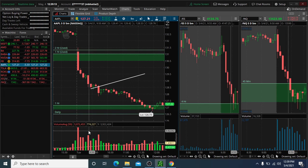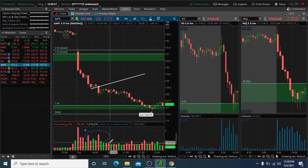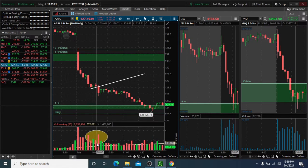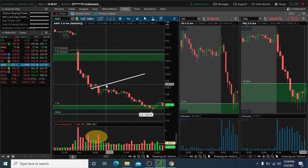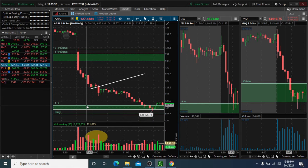So that's two confirmations. As always, volume is my favorite confirmation. And look at this. This is what you call nice and consistent volume. Volume is not selling off. We're having these volume spikes. We know that sellers are clearly in control. So that's three confirmations. The fourth confirmation I had was 1 hour and daily demand acting as a magnet.